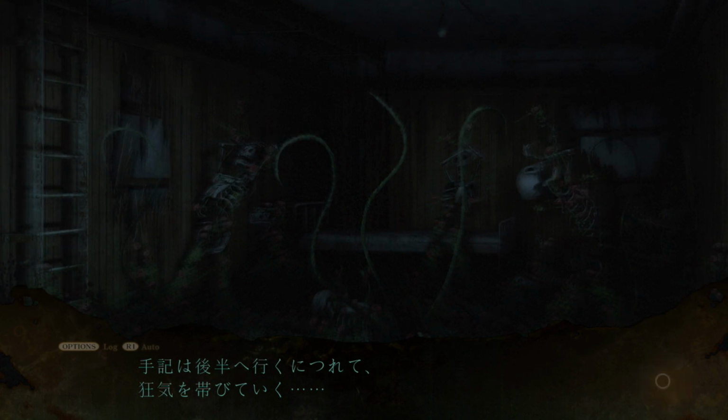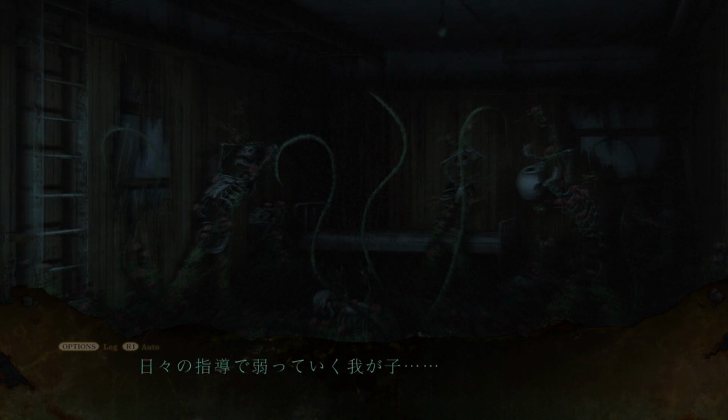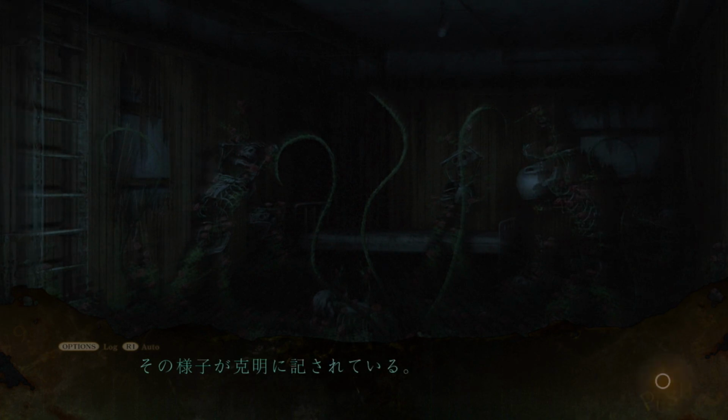It seems as after that point in the diary, everything sank into complete madness. At that point, there was a twisted new child who had appeared. And day by day, as the child grew weaker, thanks to the program, his beautiful and thin frame began to grow more frail, and his rosy cheeks began to turn darker, like the color of mud. Shook. Yeah.